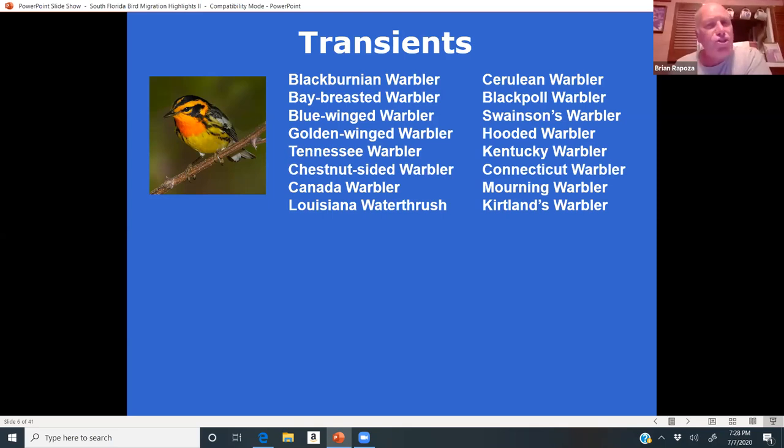There are some of these transients that are more common in the spring, like the blackpoll warbler is much more common in the spring. There are others like the bay-breasted warbler that's much more common in the fall. But none of these warblers breed here. None of these warblers are found commonly during the winter. If you want to see these warblers, you really have to look for them. The best time to look for them is during the spring and during the fall.